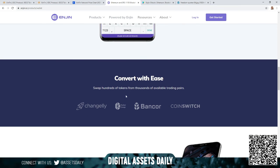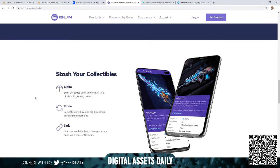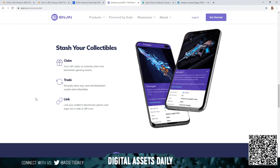And then you have convert with ease. Swap hundreds of tokens from thousands of available trading pairs from Changelly, Kyberswap, Bancor, and CoinSwitch. As you breeze through that exchange, it's a pretty solid selection of different altcoins. And then stash your collectibles: scan QR codes to instantly claim free blockchain gaming assets, trade securely, store, buy, and sell blockchain assets and collectibles, and link your wallet to blockchain games and apps via a code or a QR scan.